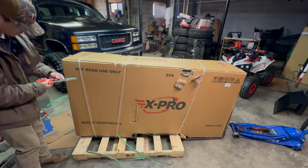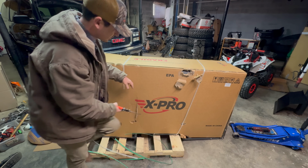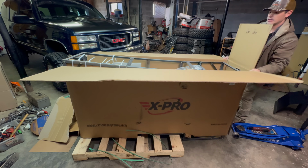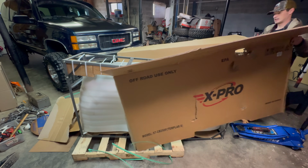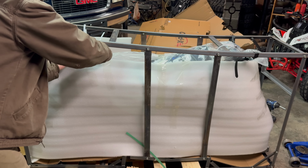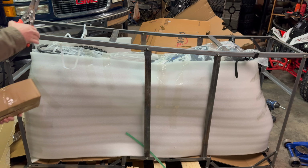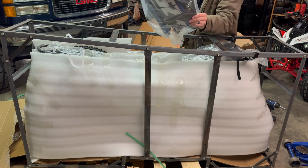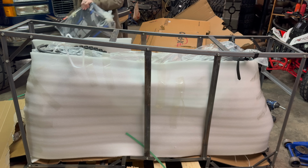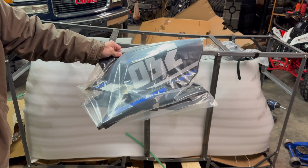A couple more straps, get this box off, and then we gotta take the crate apart. Once again, feels like freaking Christmas as a kid right now, boy. The big reveal. Dun, dun, dun. Tees. I went with black and blue. Almost went red to match Knox, but I decided let's go ahead and change it up. Go with a different color. I think it's gonna look sick.